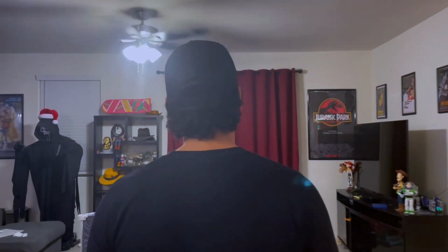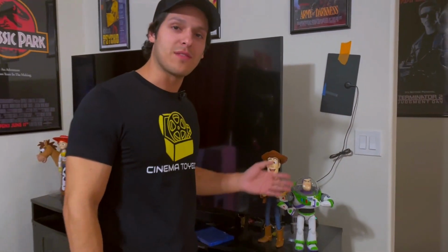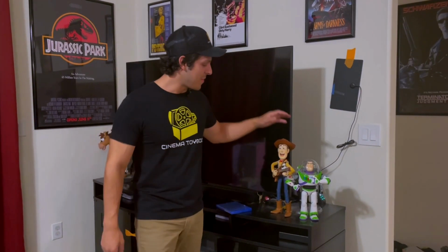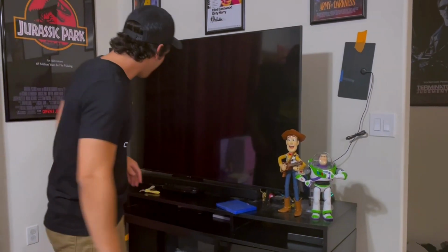And over here in the living room, we have Woody and Buzz. This is my Takara Tomy, very custom, very nice. With the Seed Toys kid, this is where he resides, right in front of the TV. Metacom Woody with his guitar, which looks really cool. It only has 4 strings, so I think it's kind of a bass guitar, technically.